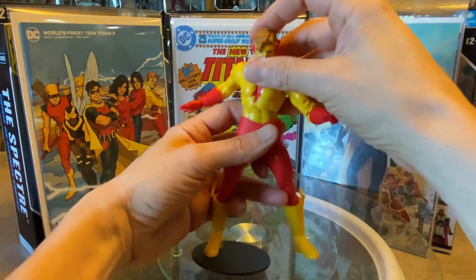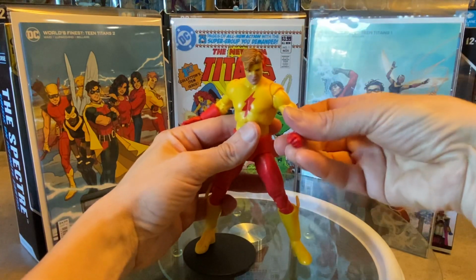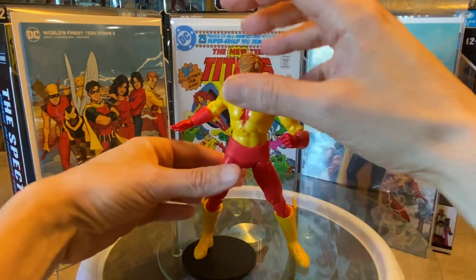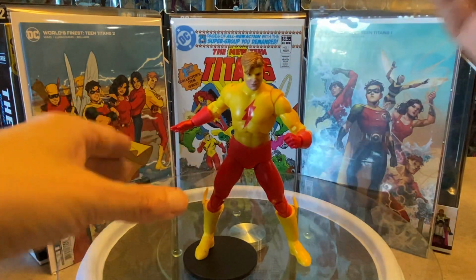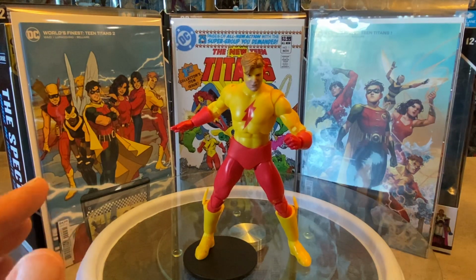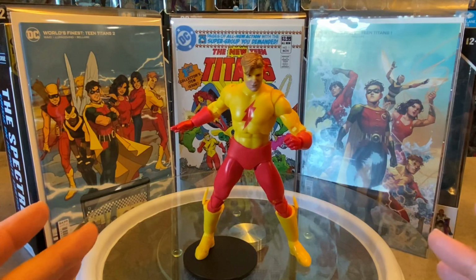You got a Wally West Kid Flash that is much better, better proportions in those hands, because those tiny hands were ridiculous. Anyways, we're not talking about hands anymore. No more hands. Just the goodness of this figure and what my thoughts are. And I really like this figure. It's capturing the nostalgia for the new Teen Titans, but it's also hitting on this is a really damn good action figure.